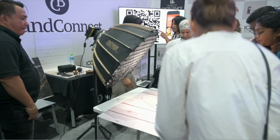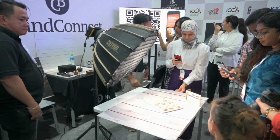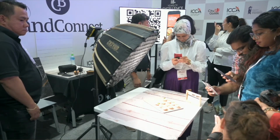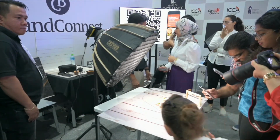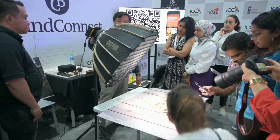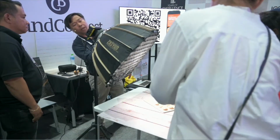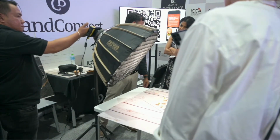If it's a room with full of windows, I can close the windows and this is the only light you want. Yes, preferably close the windows if you can. Because the closer the window, the darker the area, that means you'll be only using this lighting.